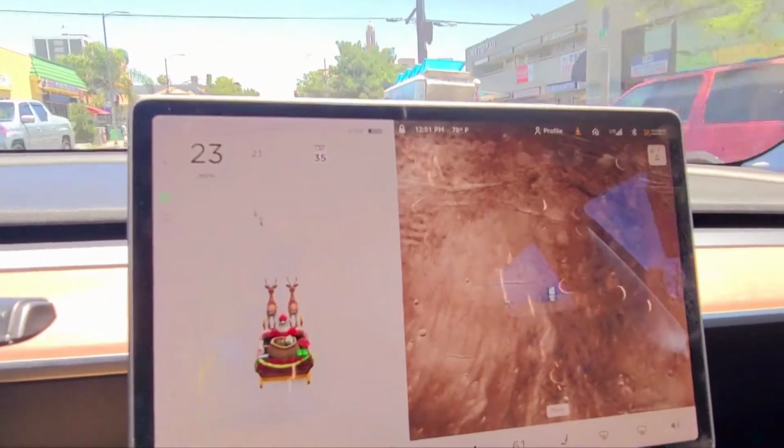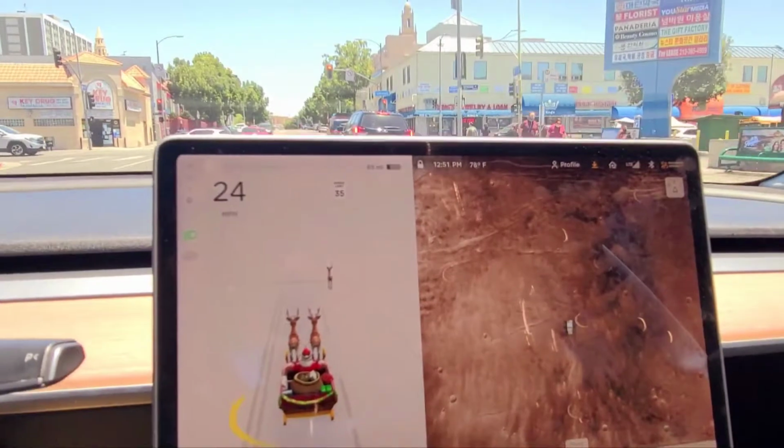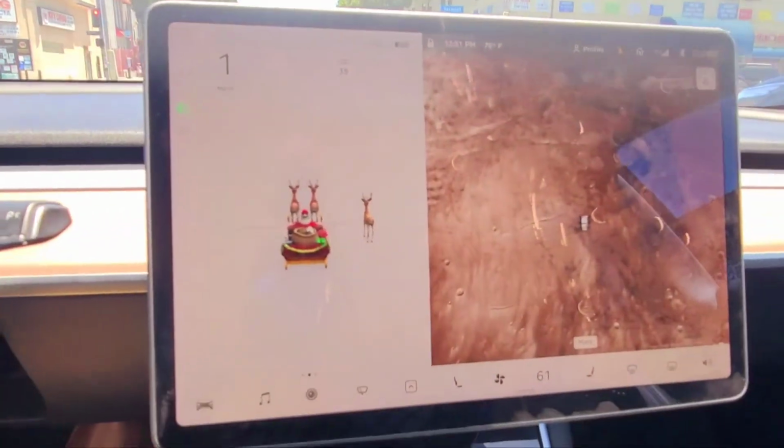So, dude, I don't care, man. This brings the inner kid, man. I'm a huge big kid, and I love this, man. This is so cool. Look at that. So cool.